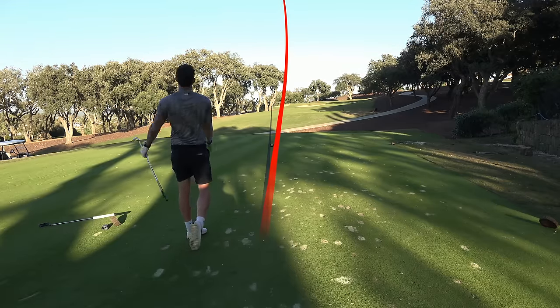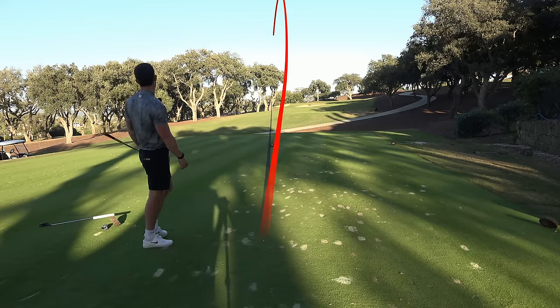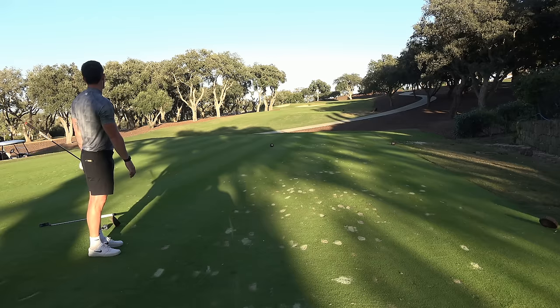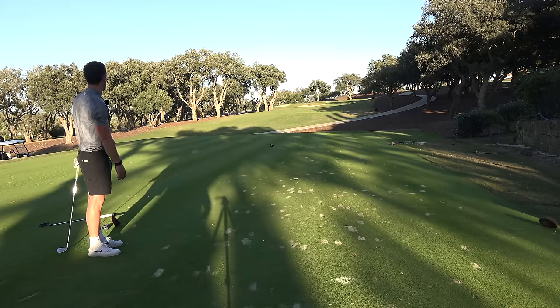I've pulled the knickers off it in the bunker. Please go in the bunker. Please go in the bunker. Just short of it? Left? Short left of it? Yeah.